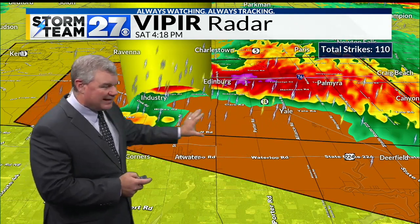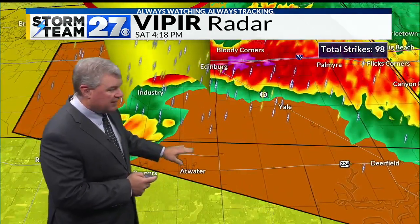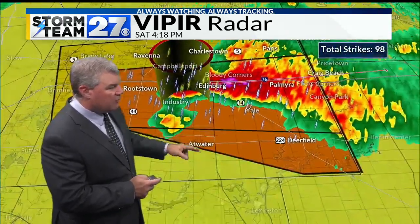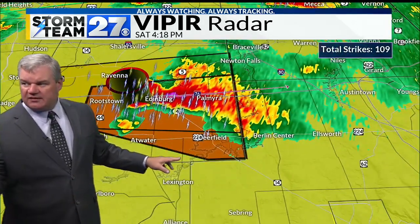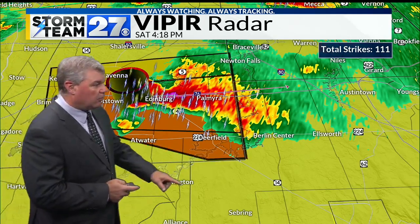And this is tracking pretty much right down Moff Road. If you're familiar with this part of Portage County, it's about to go over top of 14. So this is Route 14 south of 76 moving in. Kyle, they have not mentioned whether or not they're planning on adding additional warnings? Not seeing any mention. No mention of it just yet.